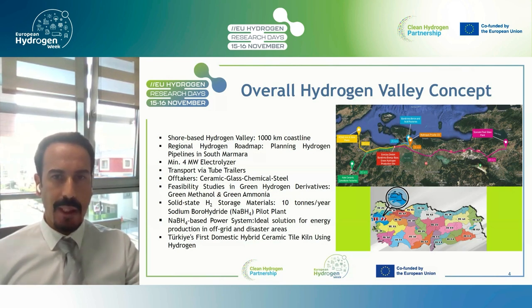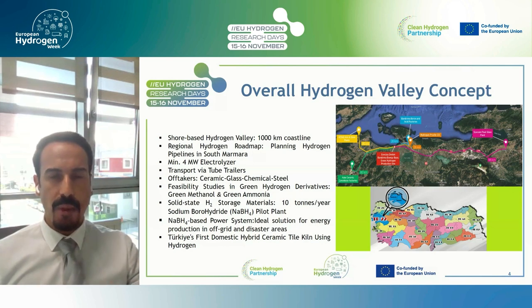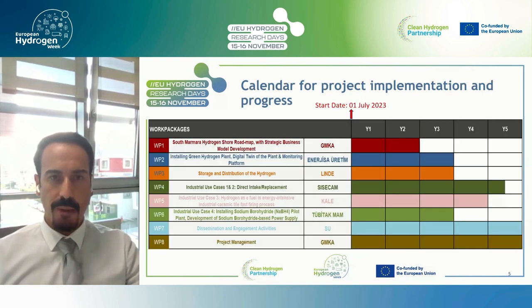Boron is a promising material, and the region has around 20% of all the global boron reserves. And this new boron chemical is very important for storing hydrogen in a solid state. And we will use that boron chemical to develop a new power system. And it will be an ideal solution for energy production in off-grid applications and disaster areas as well. And also, within the scope of the project, Turkey's first domestic hybrid ceramic kiln will be developed. And this is also one of the firsts of Turkey.